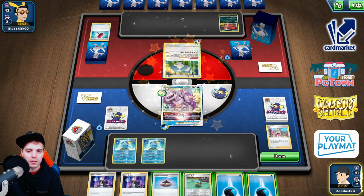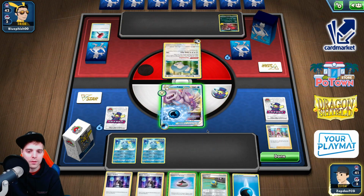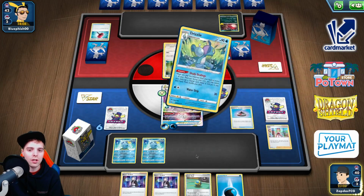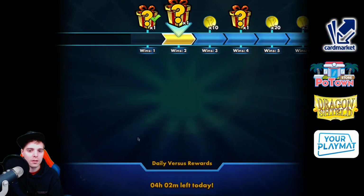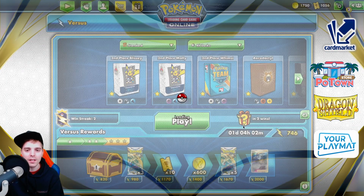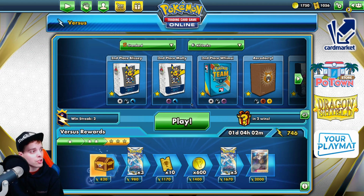This one, I will attach here. I will Evolution Incense, Drizzile. I'm gonna chain these. They automatically concede. So yeah, they probably had a bad hand. And we had the double Quick Shooters, to be honest.